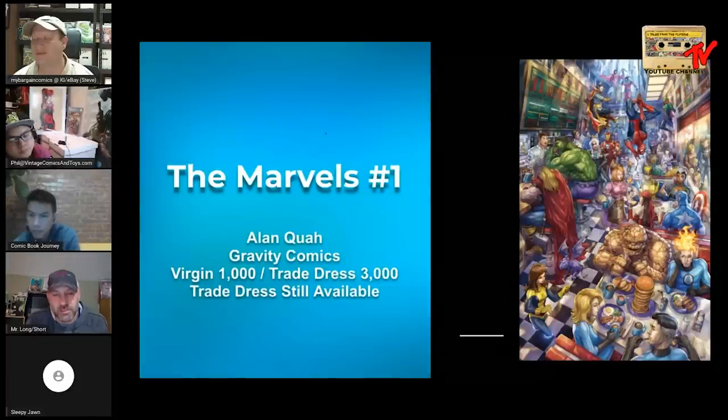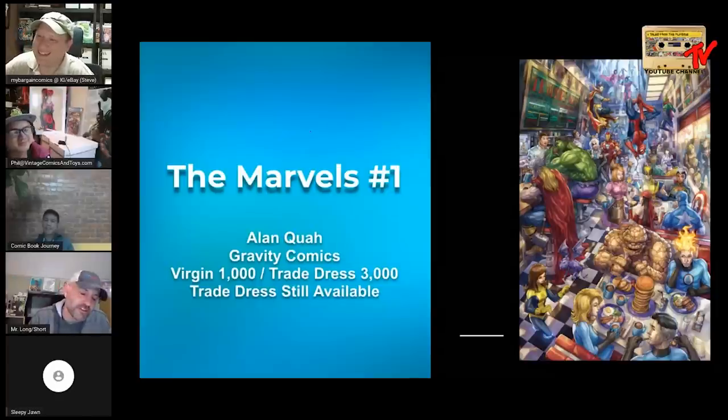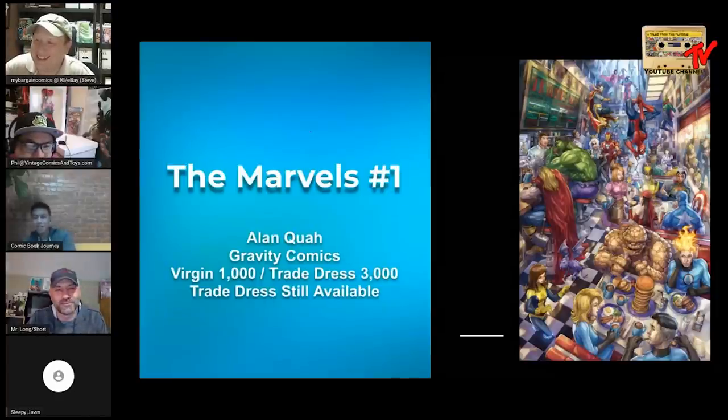Because this seems to me to be more of the established Marvel characters. And there's no Gwenpool anywhere to be seen. And believe me, I studied it. He's not anywhere on here. You can call this the Marvel Diner issue. This has a very New York City type vibe, you know? Yeah. Super crowded. I like that too.